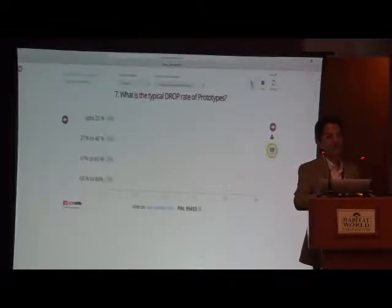What is the typical drop rate of prototypes within your organization? And I don't mean just with one buyer. If you're working with 3 or 4 buyers within your department, how many prototypes do you make and how many get dropped? So basically an inverse of how many styles drop. Yeah. Style drop.